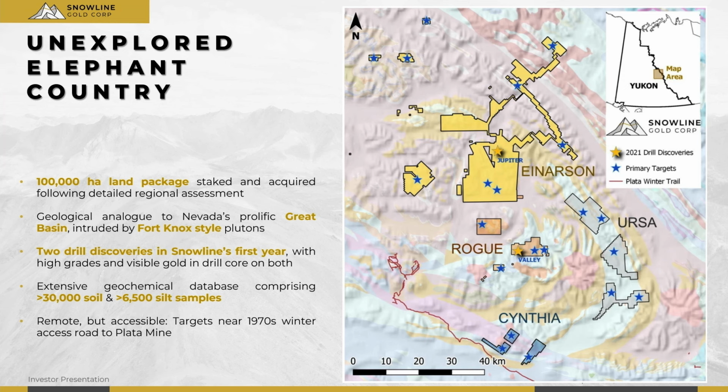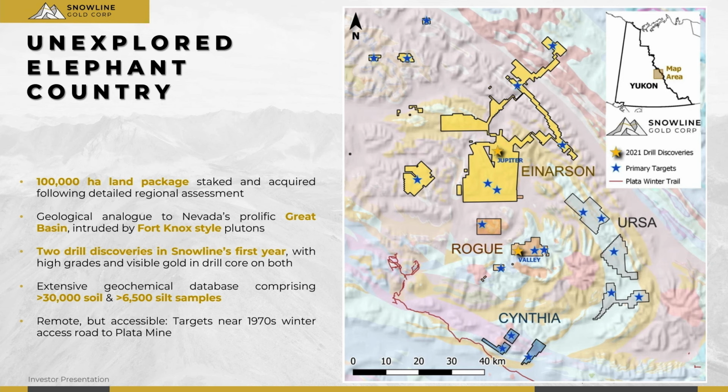So Snowline Gold is a new company. We founded it last year. It's built on 3 decades of prospecting in the Yukon territory that my father initiated and I've carried on with. And essentially through that work, we identified this region of the Yukon territory that is very underexplored.